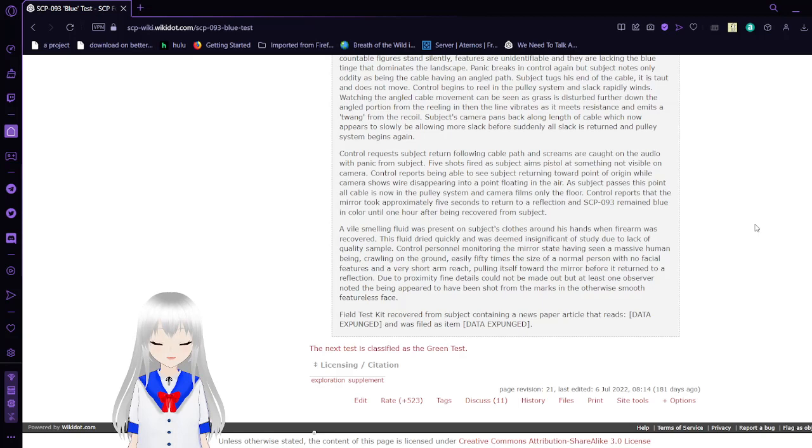Camera film shows only the floors. Control reports that the mirror took approximately 5 seconds to return to reflection, and SCP-93 remained blue in color until 1 hour after being recovered from the subject. A vial of filling fluid was pressed on the subject's clothes and around his hands when the firearm was recovered. The fluid dried quickly and was deemed insignificant of study due to lack of quality sample.